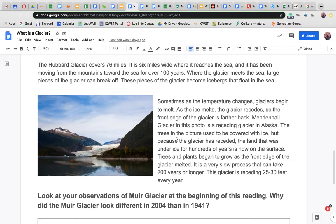Sometimes, as the temperature changes, glaciers begin to melt. As the ice melts, the glacier recedes, so the front edge of the glacier is farther back. Mendenhall Glacier in this photo is a receding glacier in Alaska.